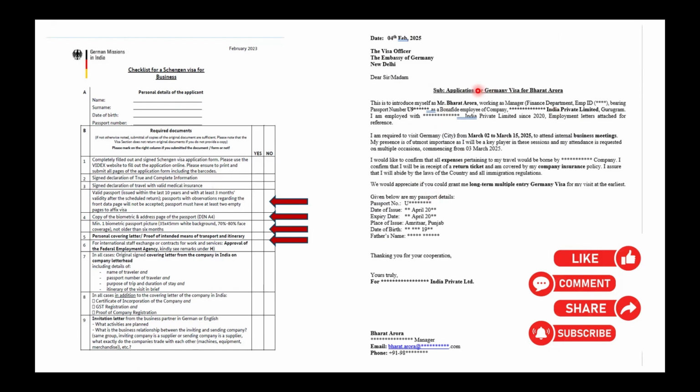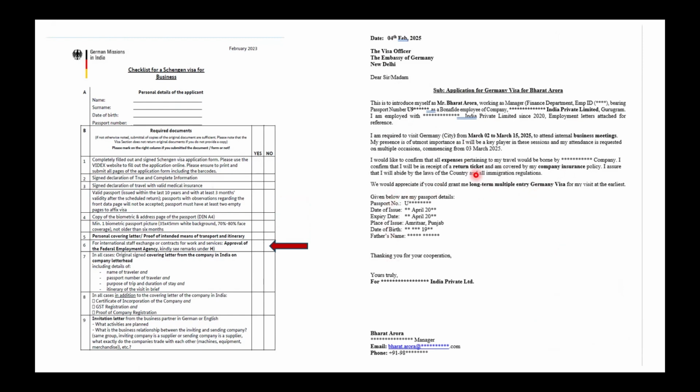So enter your name and your company, and since when you are working, what dates you are going, what is the purpose of your meetings, why you are required there, and you can add that all the expenses will be borne by your company. You will have a return ticket and hotel booking, and you are covered by the insurance policy. You abide by the country and immigration rules, and request them to grant the visa. Enter your passport details and you can submit along with this.